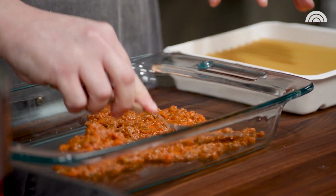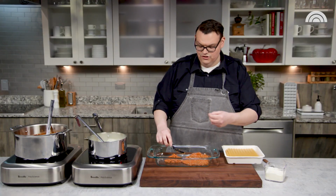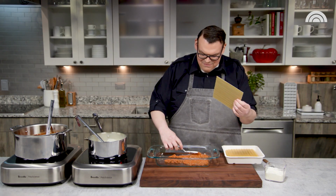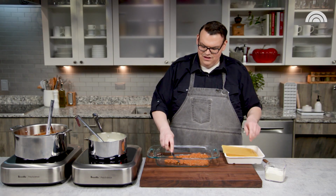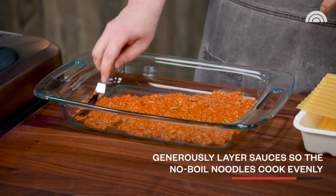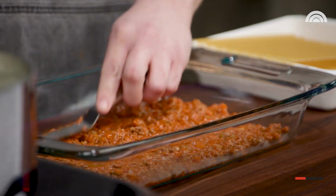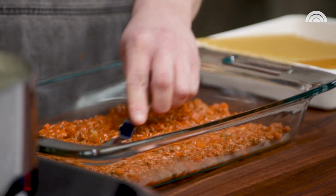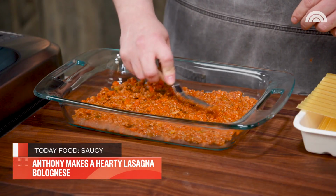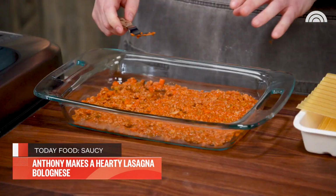The one thing with the no-boil noodles is it relies on the liquid found in the sauces to cook. So every inch, every millimeter needs to be covered. No naked spots of noodles. So just work that into the corners and along the bottom. Just like that. Doesn't the bolognese look so good?